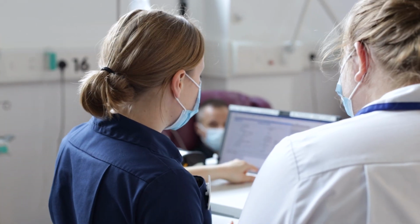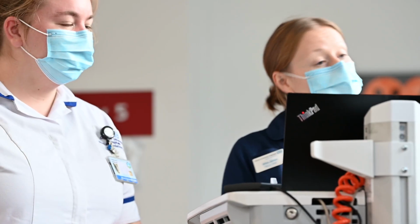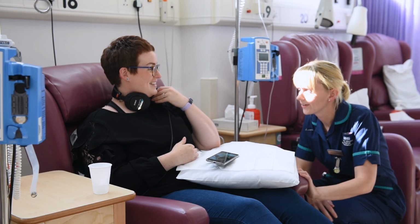Once you're then in a chair, the nurse looking after you will always check your blood test results that you'll have had done most recently to check that they're in the correct parameters and that it's safe to give you treatment that day according to those blood results. We will always do a pre-assessment, so just running through some questions to see how well you've been over the last few days prior to starting your treatment. And occasionally, depending on the treatment, we may do a set of observations, so blood pressure, temperature, pulse check.